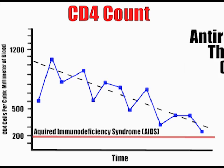Though antiretroviral therapy is now recommended for all patients with HIV, the urgency to begin antiretroviral therapy is greatest in patients with very low or rapidly falling CD4 levels, as both of these indicate that the HIV infection has progressed to the point where it has or is in immediate danger of significantly hindering the immune system.